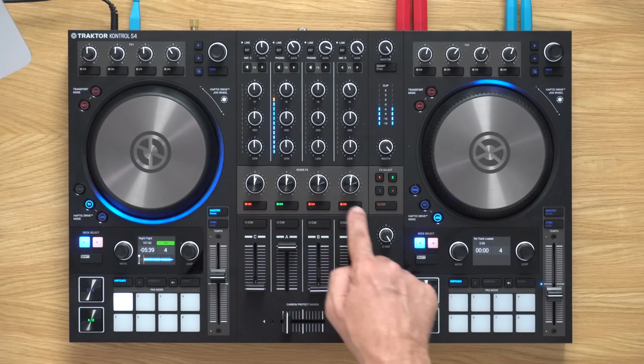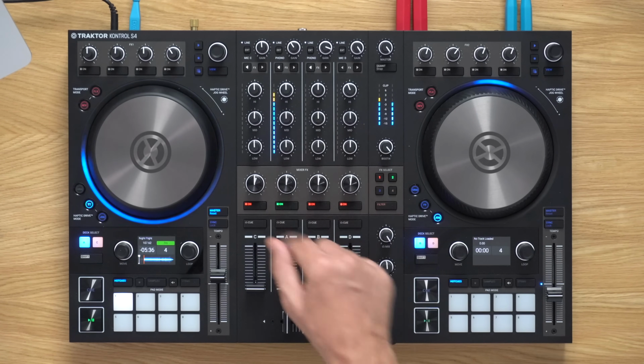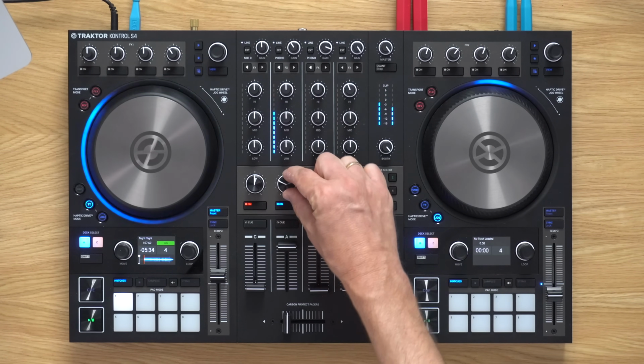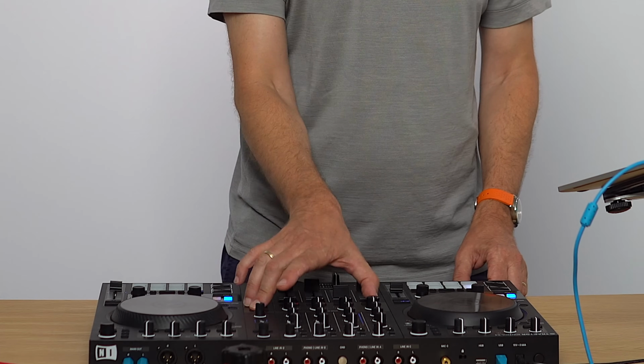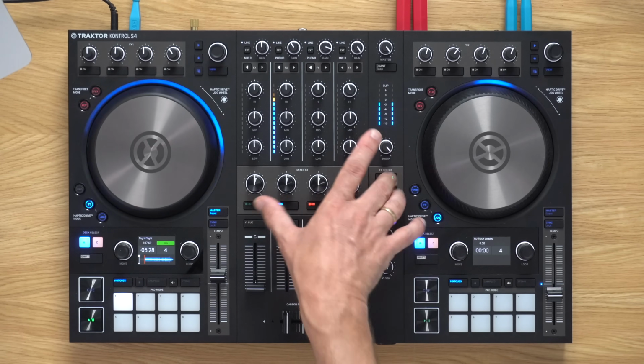I love the effects as well. You could alter each individual effect on each channel. So I could have that one with one thing, I could have the other ones with something totally different, which is really, really cool. It's nice to see. And it was well received. The trouble is, since then, nothing's happened.